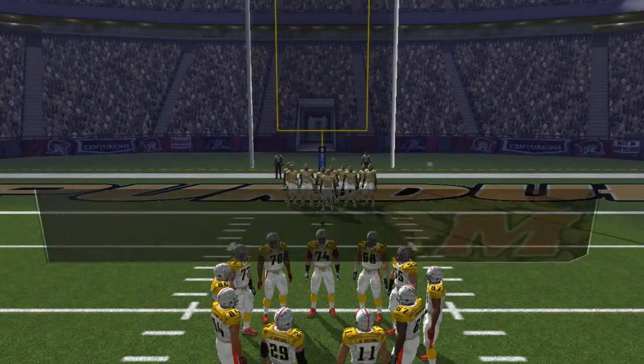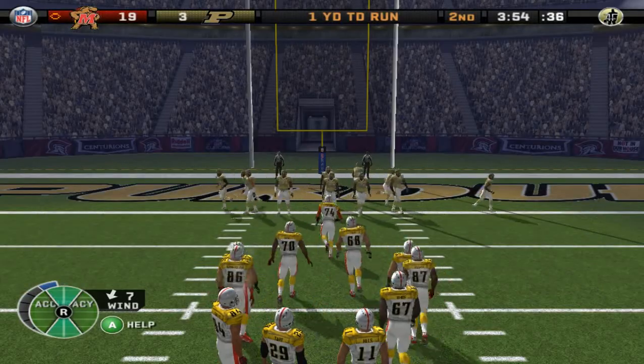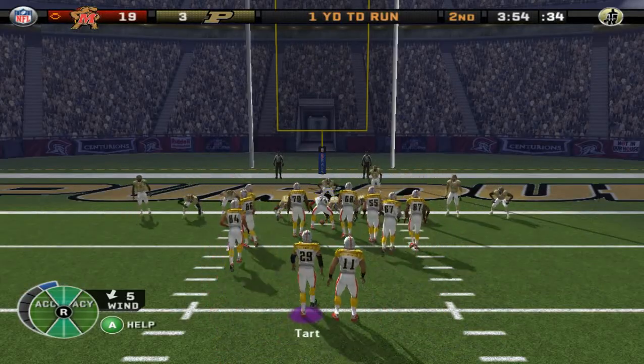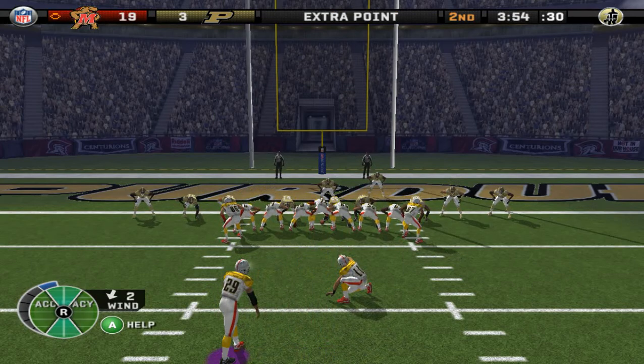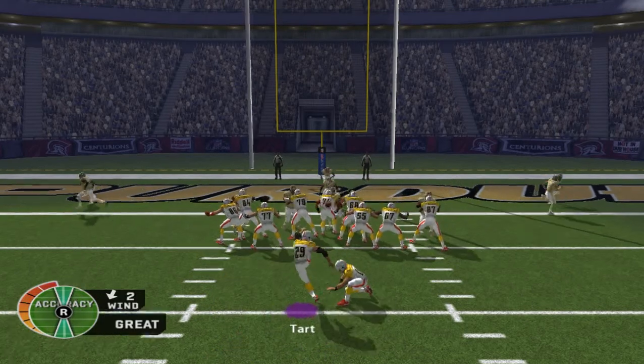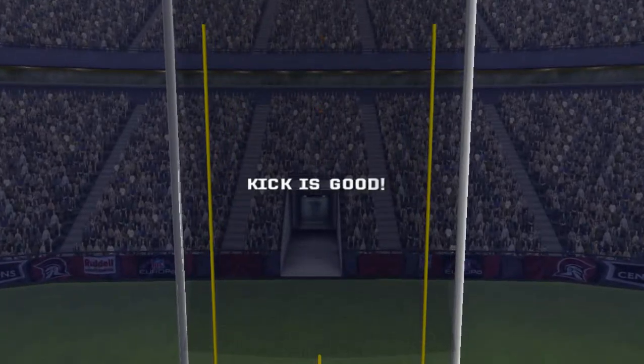You better kick it here. The point after is good.